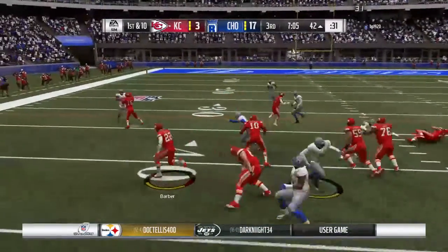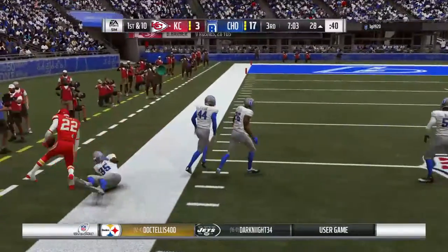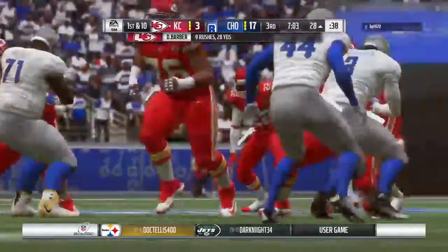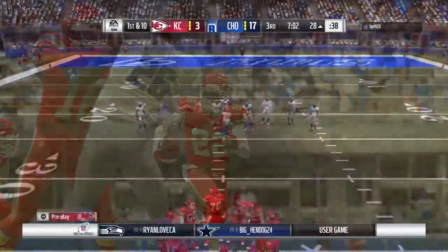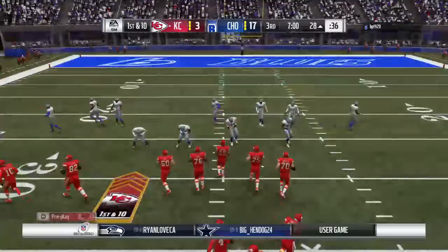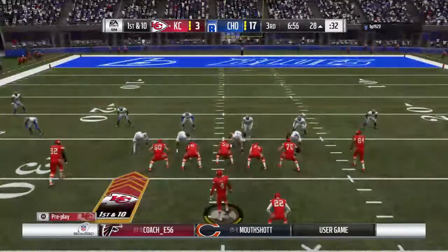They'll run it now out of the gun. Got some real estate inside the 30. Back-to-back nice gains. That one for 14 yards and another first. Running lanes were at a premium in the first half, but he's able to find some room there, and he's hoping that that's a precursor of a big second half.